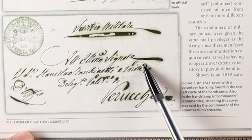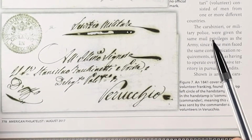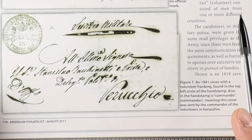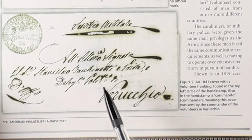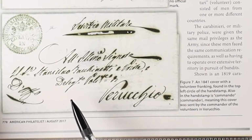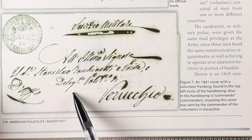There was no conscription in the Papal States. Military units labeled voluntary or volunteer consisted of men from 1 or more different countries. Let's see about that. Voluntary. Servizio Militare.